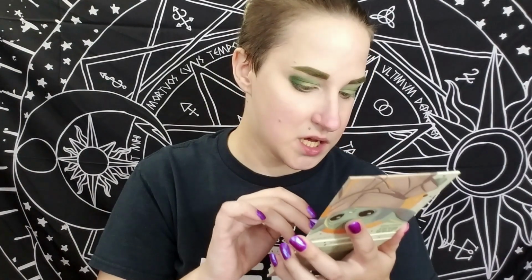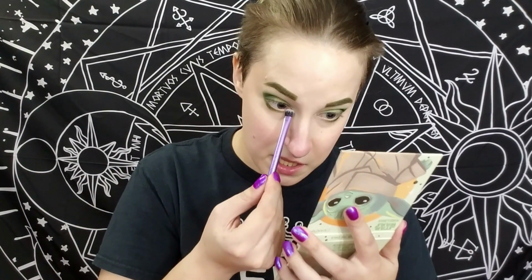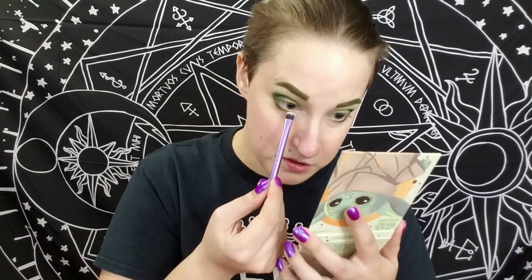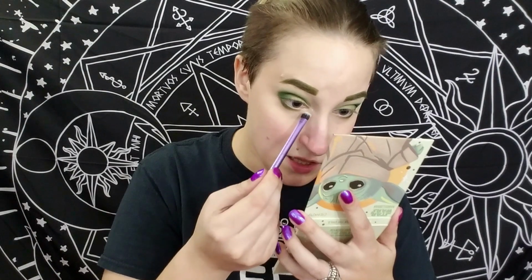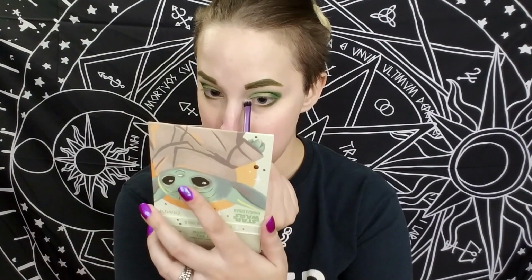Ooh, that's pretty. I love anything that's kind of this ethereal shade, and it's got that green duochrome or that yellowy green. Oh, I love it. Doing my thing. Just getting it all kinds of highlighty up in here. Oh, so pretty. Oh, it's so pretty.